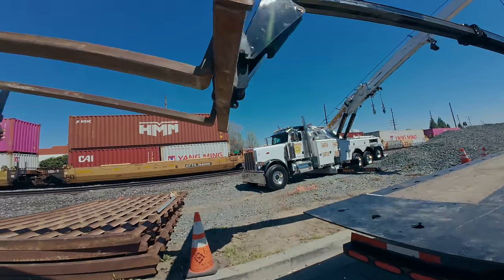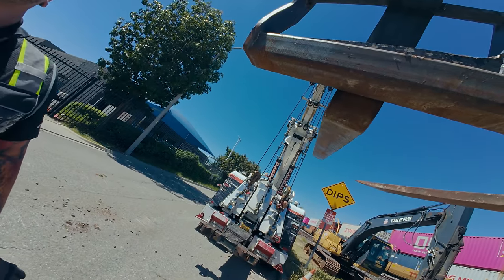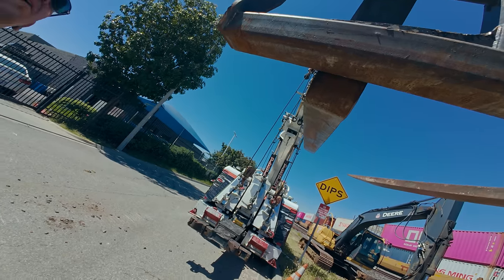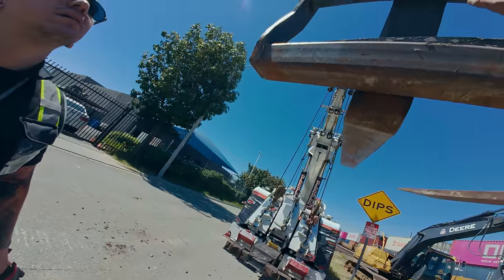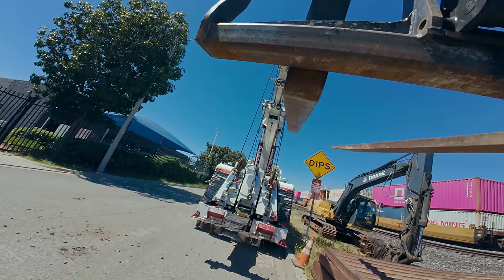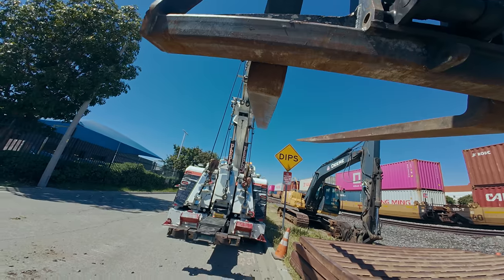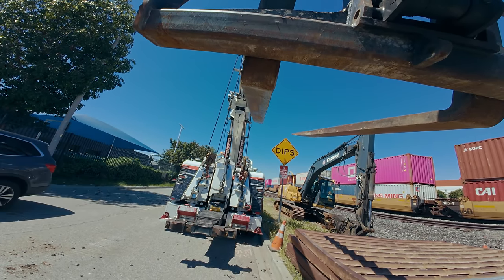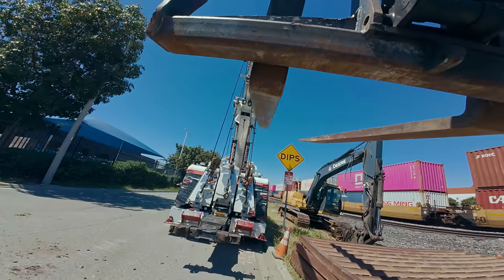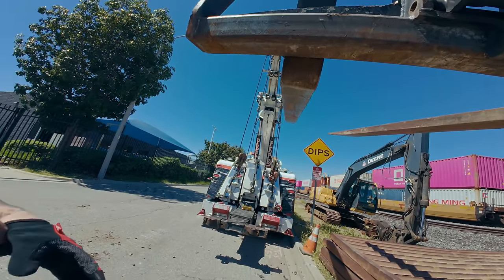So explain it to me. It has to come out of this pocket out and then up, because it's locked in this pin right here. It can't go straight up? No. It has to go out and then up. At least we're pushing it. No, you can't move that. My deck winch. Yeah. Makes sense.